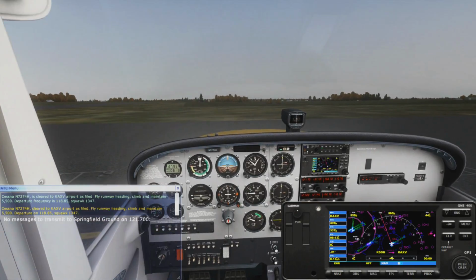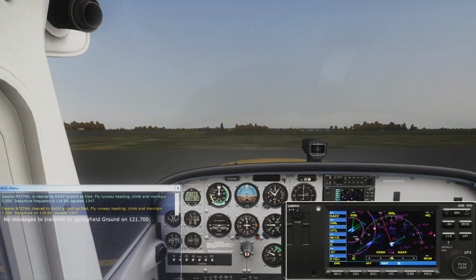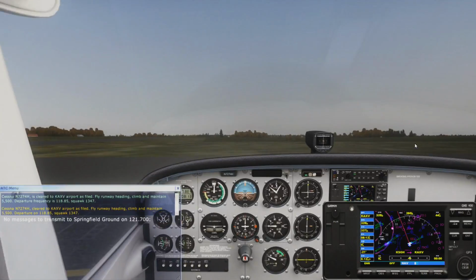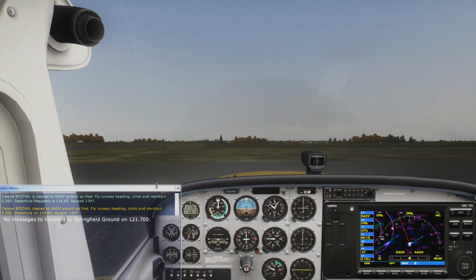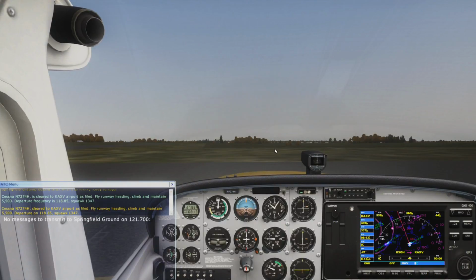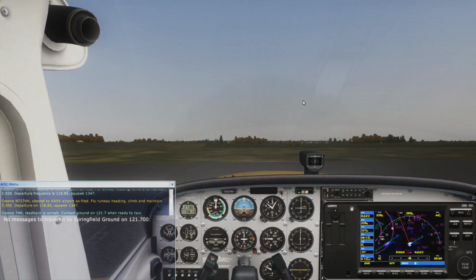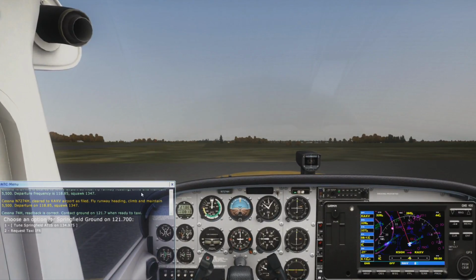Cessna November 7274 Hotel, cleared to Kilo Alpha X-ray Victor, airport as filed. Fly runway heading, climb and maintain 5500, departure on 118.85. Seems kind of dark outside almost. Seems like it should be a little lighter out, but it isn't. Squawk 1347. Cessna 74 Hotel. Readback is correct. Contact ground on 121.7 when ready to taxi.